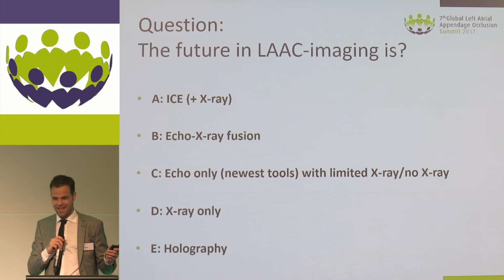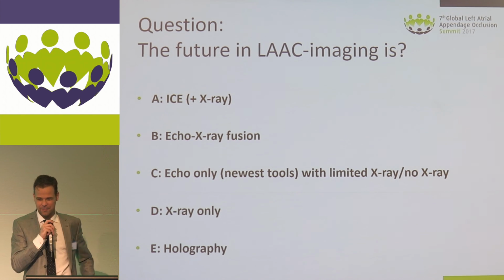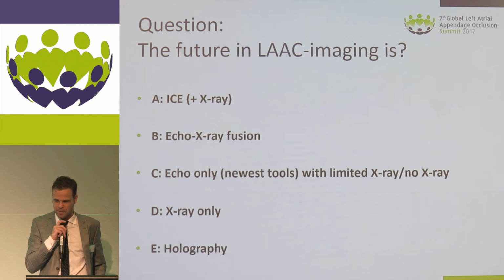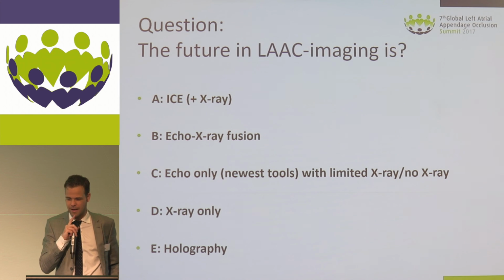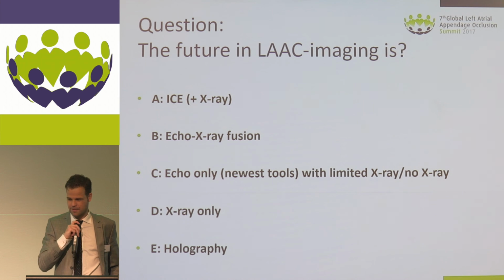Okay, so again, after the presentation, I'm curious if the audience has changed its mind. So what do you think the future of LAA imaging would be? Please vote.